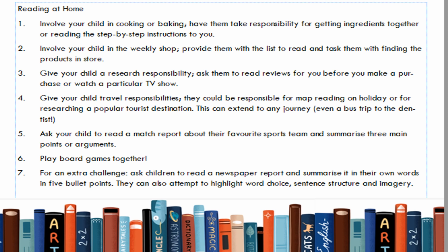So there are other ways to try and enhance your child's reading skills that aren't directly picking up a book or listening to an audiobook, for example, if they are a really reluctant reader, and as time goes on it might be possible to introduce more traditional forms of reading.